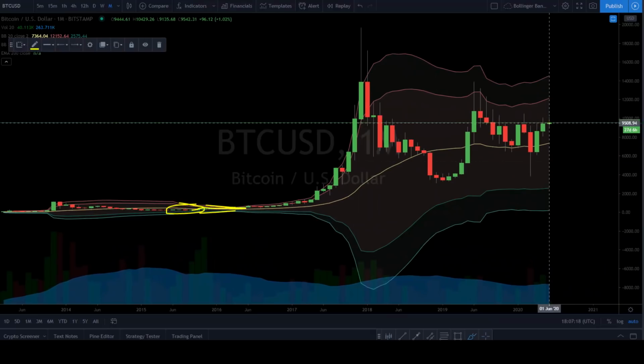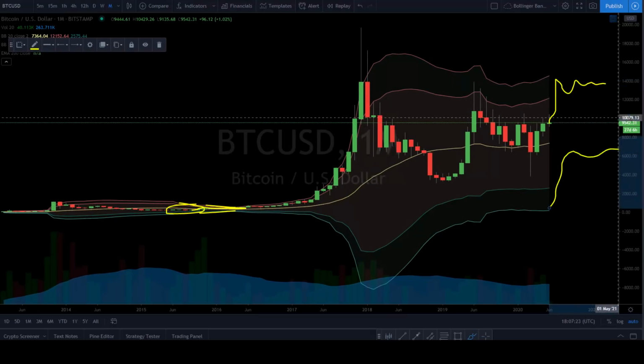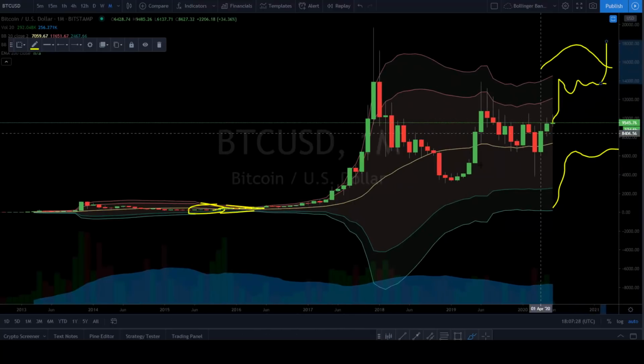So what that tells us is that we're going to come up to these ranges and pretty much go sideways while the bands tighten, and we'll be ready for our real breakout from those levels.